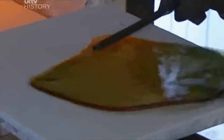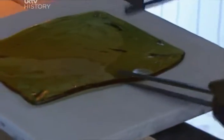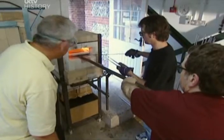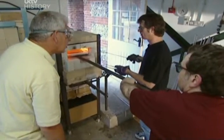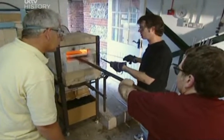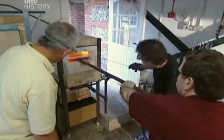So you just have to tease it out until it's big enough? Yes, I don't think we're quite hot enough in here. I can't really get this furnace much hotter. But it does rely on areas of the glass staying cold and other areas getting hot. So I've got something to pull against when I'm grabbing the cold part and pulling it away from the hot part, and the hot part stretches. Okay, David.